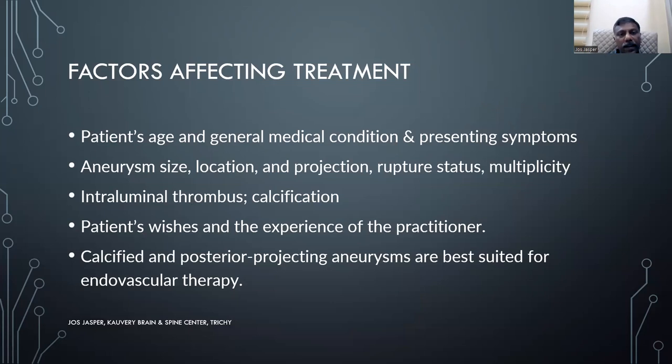So what are the factors that affect the treatment? The most important would obviously be the patient's age and general medical condition, and presenting symptoms. Apart from that, aneurysm size, small versus large versus giant, location, projection, is it anterior or posterior projecting, ruptured or unruptured, multiplicity, and the intraluminal thrombus formation, calcification, etc.